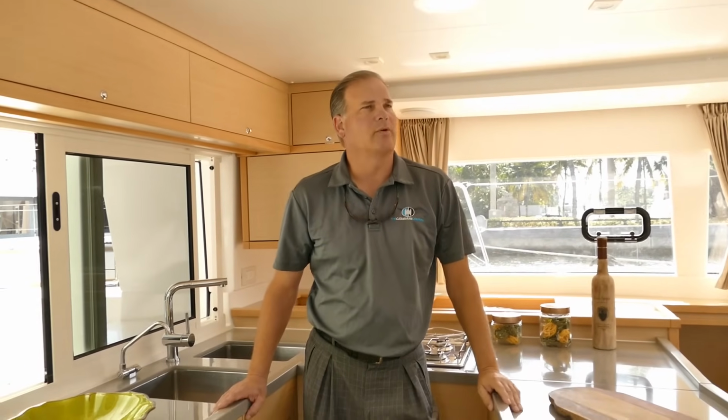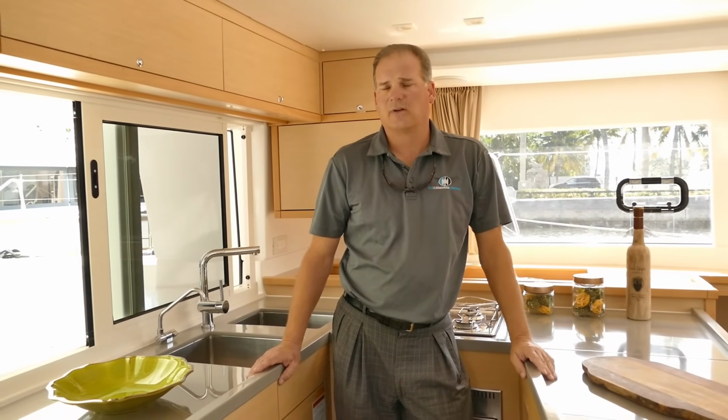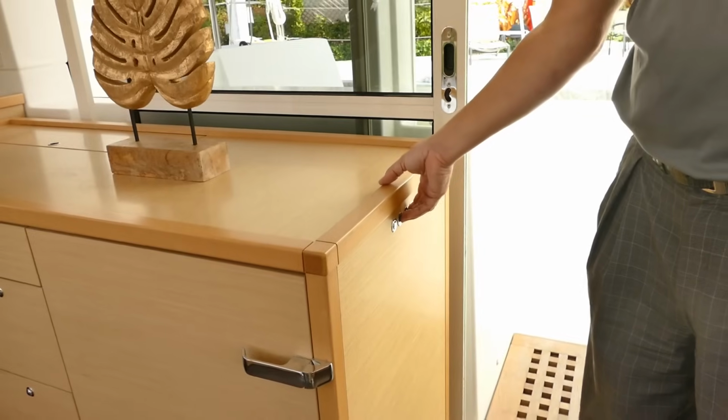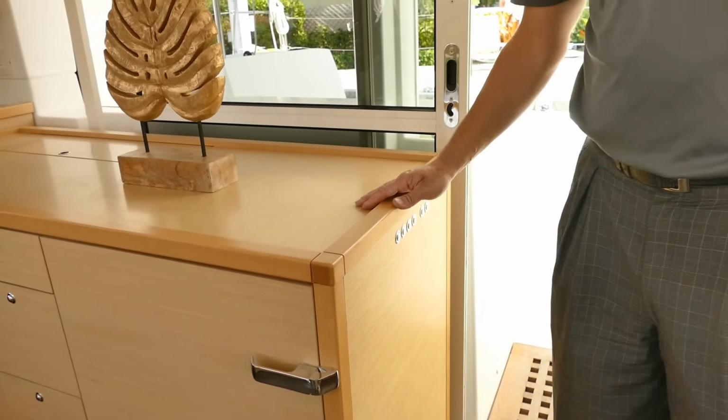I do recommend ordering a few of these and having a box of extra parts very handy, because the light switches, you want them all to match. You don't want to do a one-off, to give you an idea. And something will happen, and if it does break, you'll be able to have that access. So that's very convenient from Lagoon, very, very clever of them to do that.